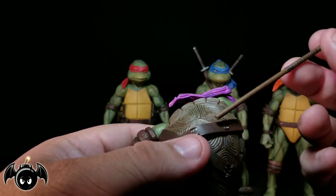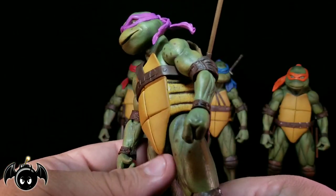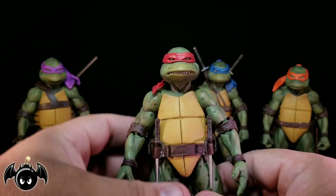But since I'm not really doing that right now, I kind of just put it in this way. And it'll hold there just fine. It looks pretty good too. So I think that works until I decide to add my own string. So very, very nice. Let's take a look at Raphael now.